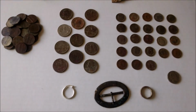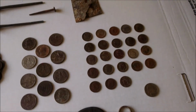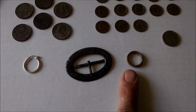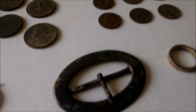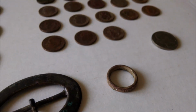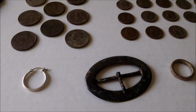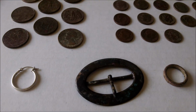Now, I know you're probably wondering about this little gem down here and this one here. This is a little copper-plated ring over pewter or zinc. You can tell because it's deteriorating just like the zinc pennies do, but it's kind of cute. It says love on it. So anyway, it says love all the way around the outside, so I know it's a ring. And I found that right after I pulled up a quarter in the park, one of these quarters.